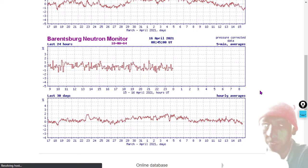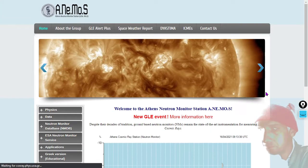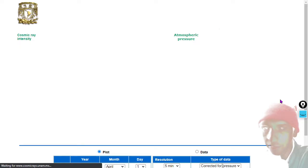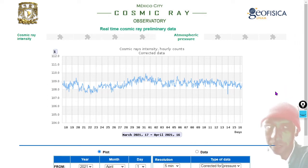Next, we'll go to Athens, Greece, which is much farther south. And there's the Athens neutron monitor. You can see a slight downward trend at Athens as well. Going even farther south to Mexico City. Small downtick at Mexico City over the past 30 days as well. Not a particular surprise here.